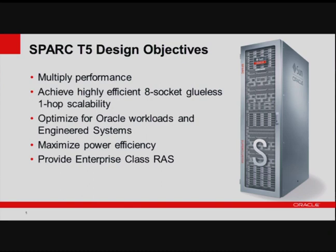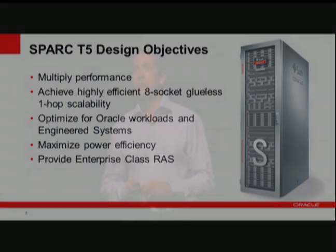Another important objective for us was to maximize power efficiency. We recognize that ongoing operating costs are in many cases as important, if not more important, than upfront purchasing costs, and power consumption plays a big, big role in that. Finally, with T5, we sought to extend our enterprise class reliability, availability, and service.